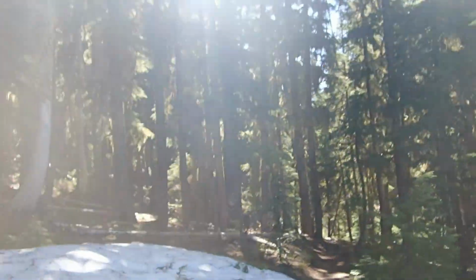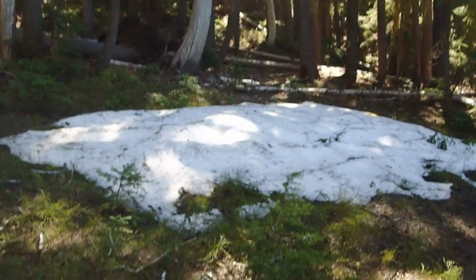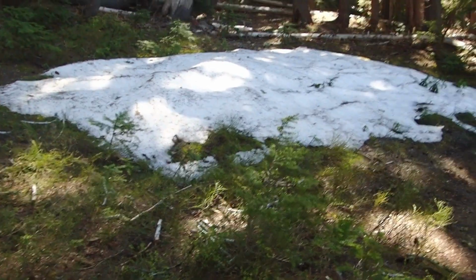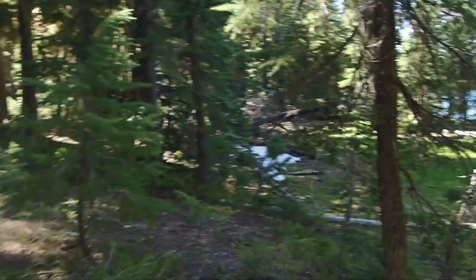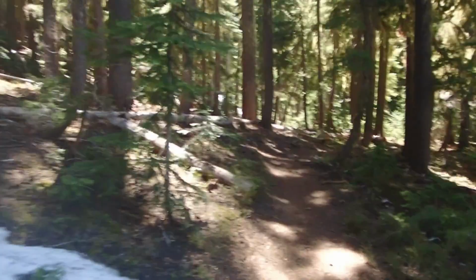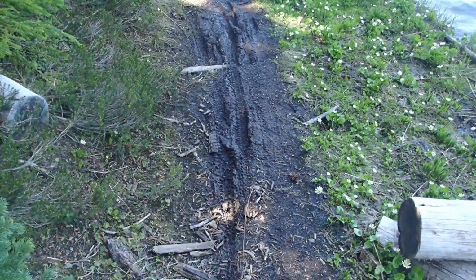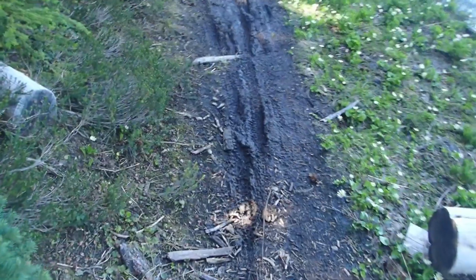Pine cones all over the place. There's none where I am. Patch of snow. Another one right there. Apparently somebody came through here on a bike recently.